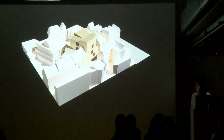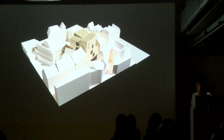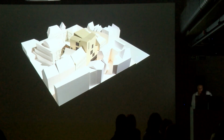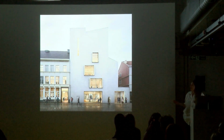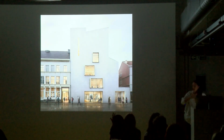And they had this vacant plot. This building was built in 1992, and then they ran out of money. The city ran out of money, so this plot has been left empty for the last two decades. What we've looked to do is to infill that plot, but the project also reconciles quite a lot of issues to do with circulation, with movement of people, and with the visibility of the Design Museum.